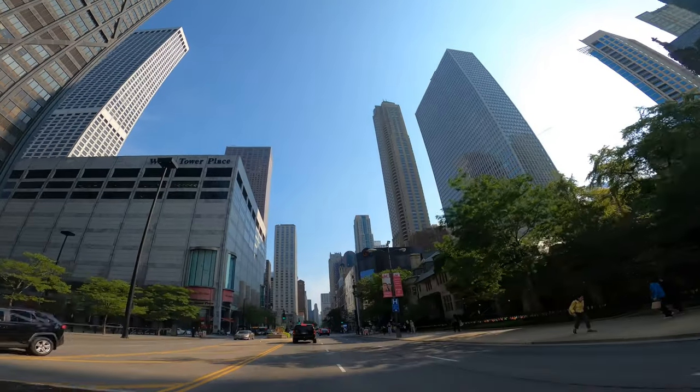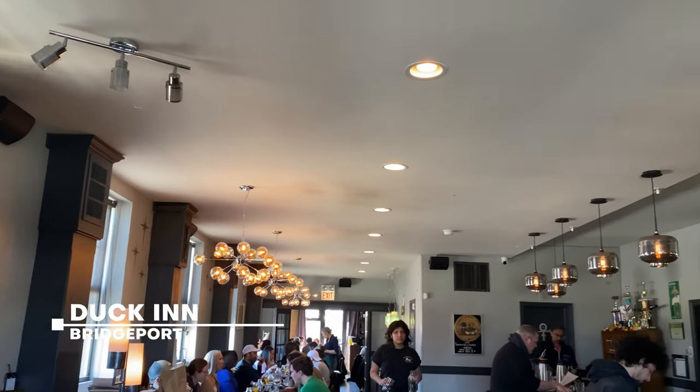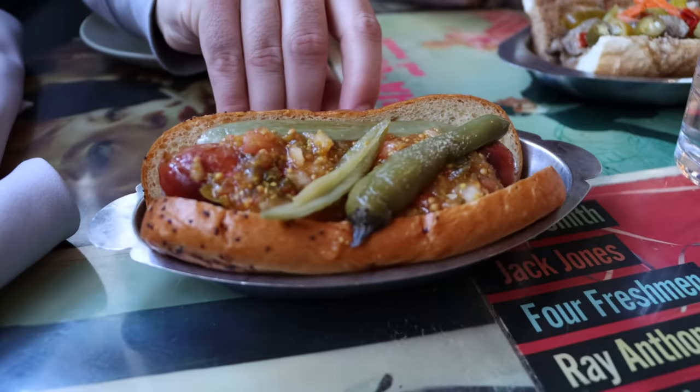Today we are in Bridgeport and we're heading to a spot that has been on our radar for a long time. It's called the Duck Inn, and today we have our sights set on their gourmet Chicago style hot dog. Just placed our order here at Duck Inn for their famous hot dog. It's an all-beef hot dog made with duck fat and all the classic Chicago trimmings. I've been hearing about this hot dog for a long time and I'm excited to be here to try it.